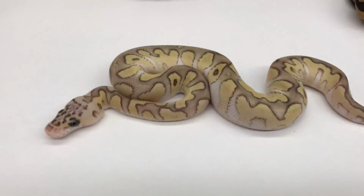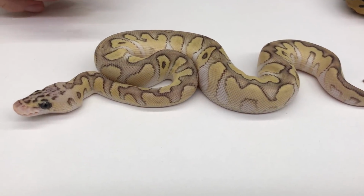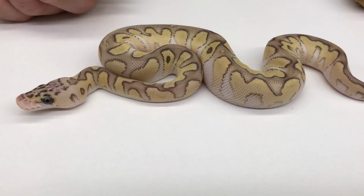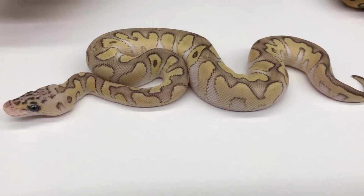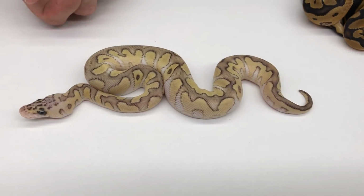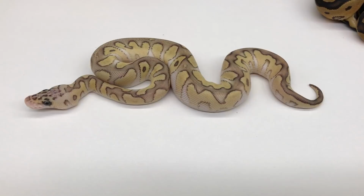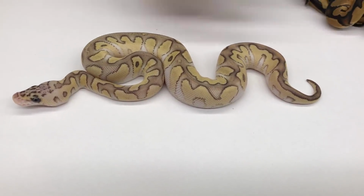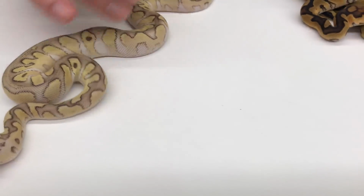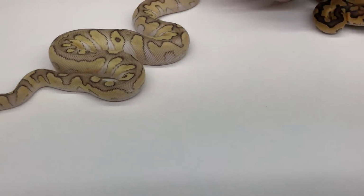I'm just not sure. I looked at a few pictures online, and most of the pastel lesser leopards have a lot less head pattern than that. But the colors are a little darker than what I typically see on my pastel lesser clowns. So I don't really know. I hate saying I don't know. I don't want to sound like an idiot or anything, but some of the stuff is just really, really tough to figure out. I've been staring at this clutch for a while and I just don't know for sure.